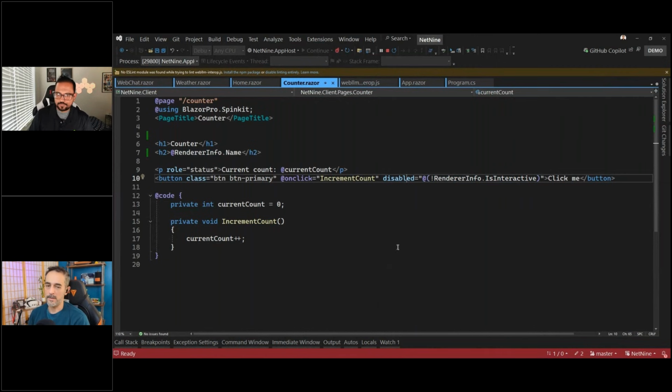And it's only going to do that on the static served version. So for a split second, the ASP.NET Core application is going to serve a static HTML file. And then Blazor Server is going to take over, or Blazor WebAssembly is going to boot up and take over. When one of those two things happens, the button gets enabled again, and then the user can click on it.